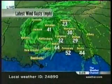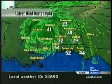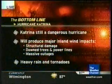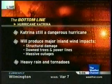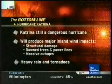Still very gusty there in Mobile, Alabama. Winds gusting to 64 miles an hour and gusting as high as 41 miles an hour in Meridian, Mississippi. As it moves across the inland areas of the southeast, we're concerned with structural damage from strong, gusty winds, downed trees and power lines, a big possibility, massive power outages, again, heavy rains and tornadoes.